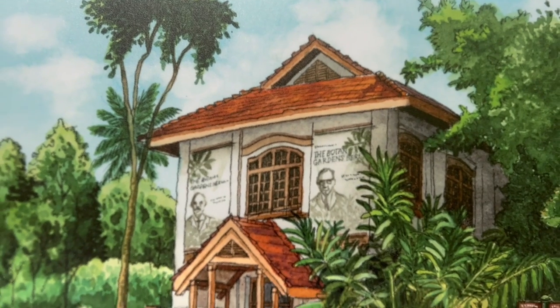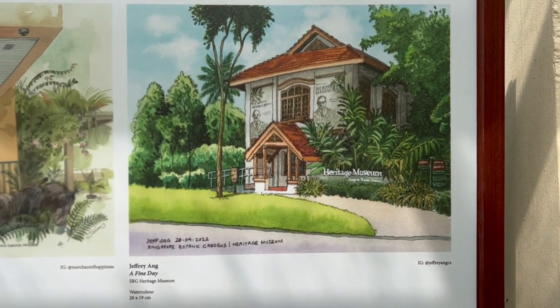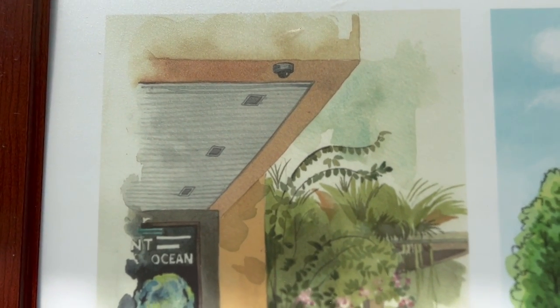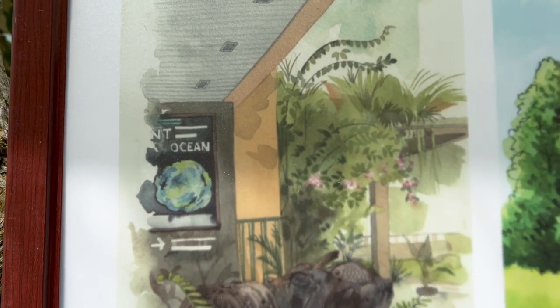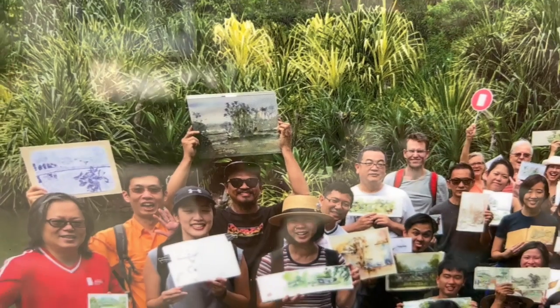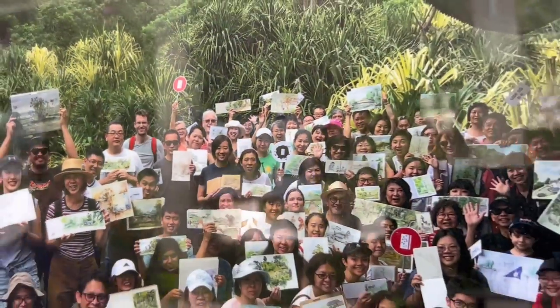Everything starts with a Google form. Basically, we have an open call to reach out to as many sketchers as possible to let them know we have this exhibition upcoming. Then after we collect all the people who are interested, we curate down to just 64 pieces to be set up here, because we received more than 60 submissions for sure.